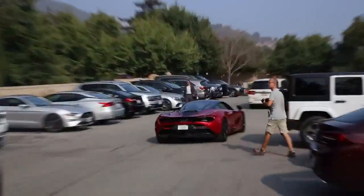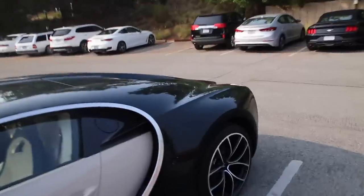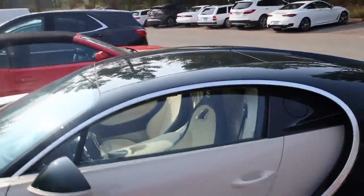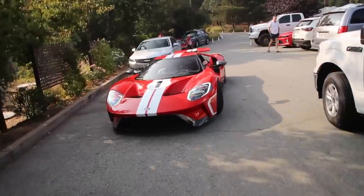720. Holy plate, dude. So you got this beautifully specced Chiron right here. One of the better ones that we've definitely seen. Got the cream with the green carbon. The interior is cream with green carbon. The man sits on towels so he doesn't get his seats dirty. Holy moly. It's Senor Hennessy.